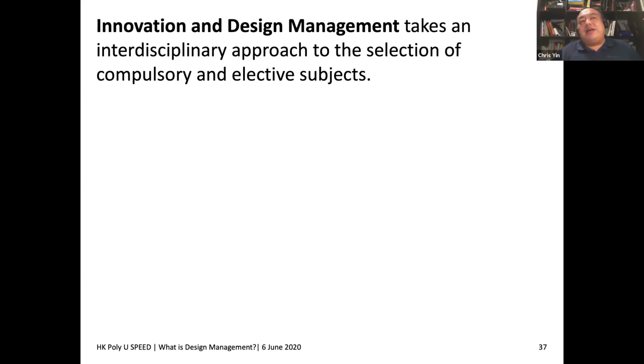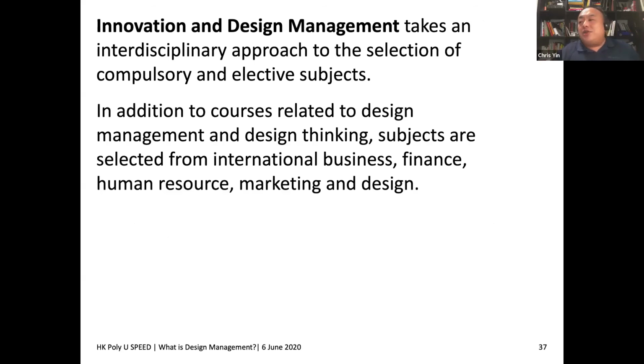We also take an interdisciplinary approach to the selection of courses that you could take. In addition to design management and design thinking classes, you will take classes from international business, finance, human resource, marketing, and design. So it's important that you understand how a business works.